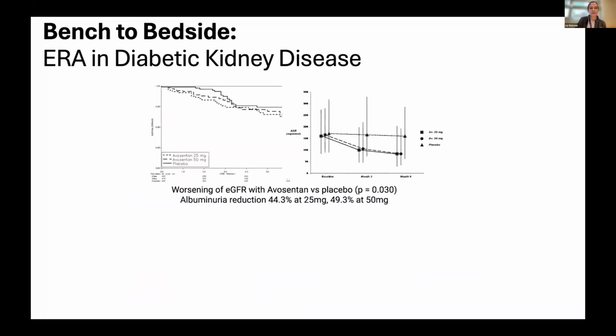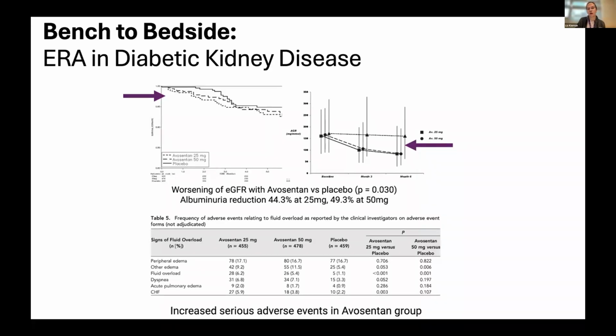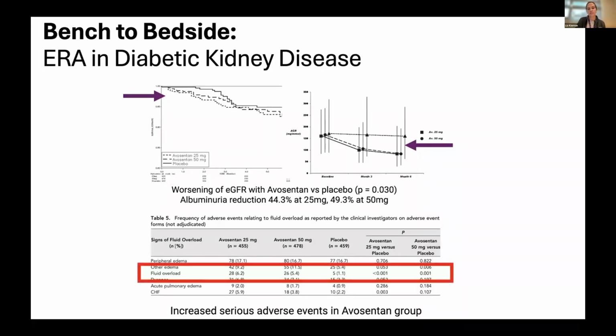And interestingly, this trial actually showed that there was a worsening of eGFR with the drug relative to placebo, but they did show a pretty dramatic reduction in albuminuria. But the trial was stopped early at about 4 months, and this is because of dramatically increased serious adverse events in the drug group, which were mostly driven by fluid overload.